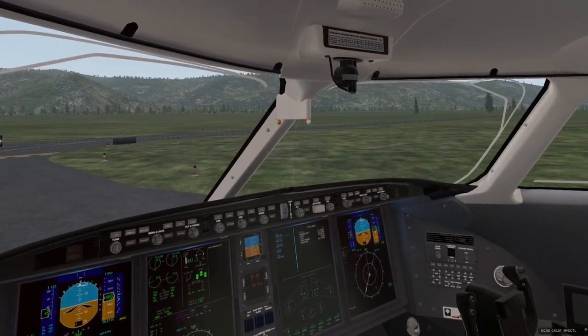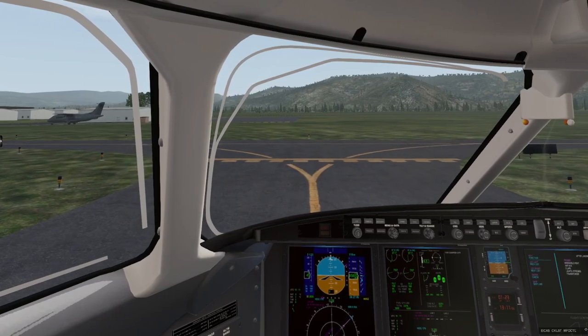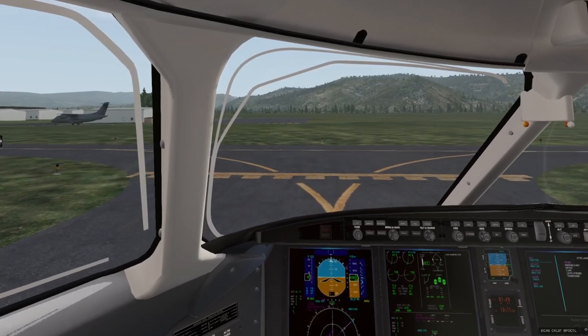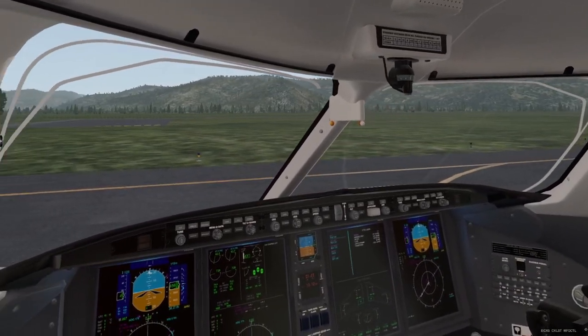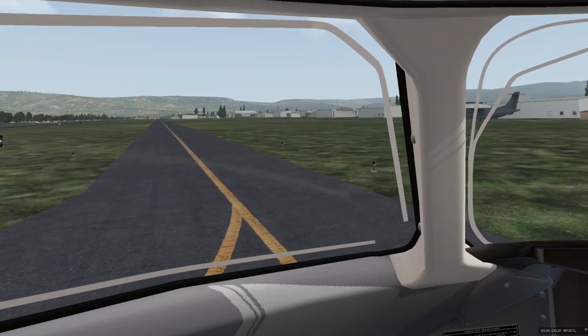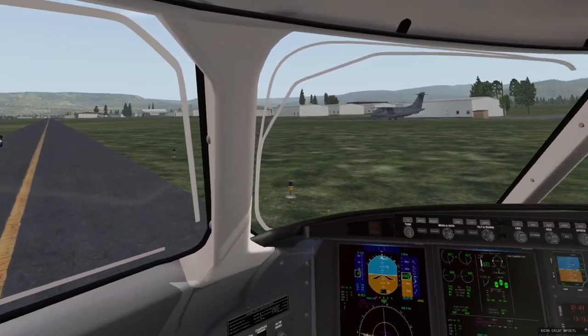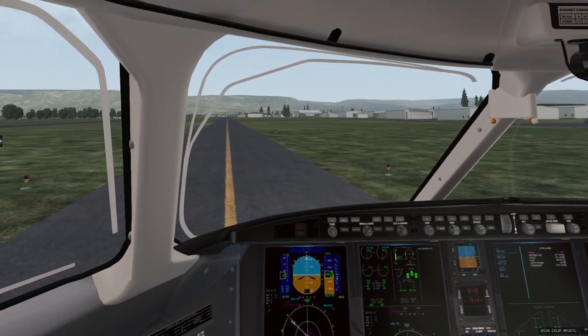Alright, clear right and clear left. We'll make a left here on Alpha and we'll taxi to the ramp. Heber City Traffic.com 175, clearing the active. Be taxied into OK3 Heber City. Yeah, I don't like not having my TrackIR. It's annoying having to pan with these buttons.